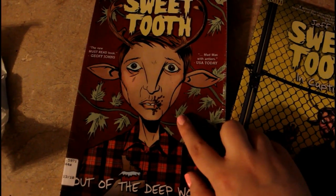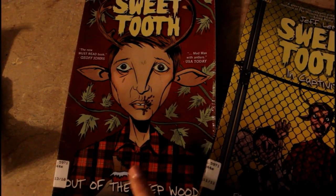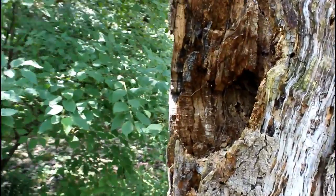And one thing about this main character, his nickname is Sweet Tooth. You can see he's got a chocolate bar here. So I thought I would do a woodsy photo with a chocolate bar, but I don't have any candy bars in the house. But I do have baking chocolate. And I thought, you know, this kind of looks like a chocolate bar, so we're gonna go with that. There's this cool tree.